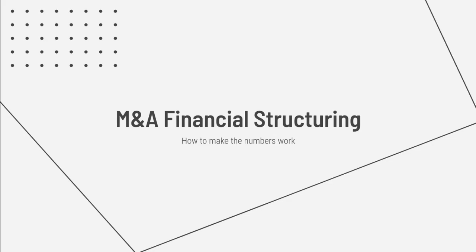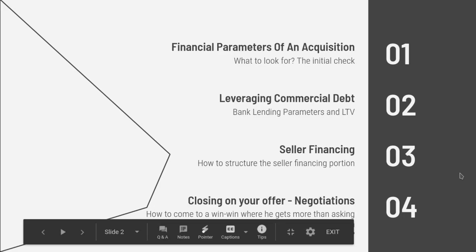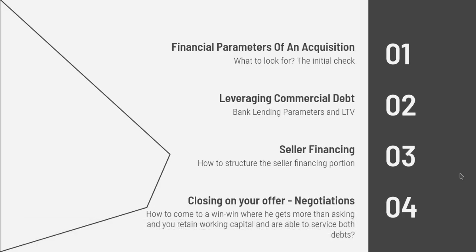As you can see on the screen, I have this PowerPoint presentation laying out step by step an overview of how we go with our acquisitions. So as you can see on page number 1, M&A financial structuring, how to make the numbers work. So let's start with the financial parameters of an acquisition, what to look for, the initial check. Then we go with leveraging commercial debt, bank lending parameters in the LTV. Then we move on to the seller financing, how to structure the seller financing portion. Closing on your offer, the negotiations. This is the most important part of them all. How to come to a win-win where the seller gets more than asking and you retain working capital and are able to service both debts.